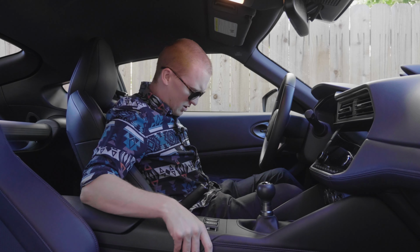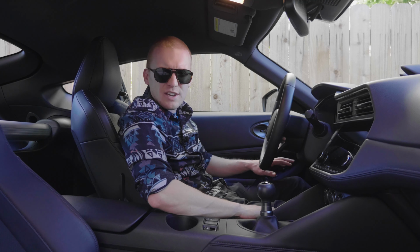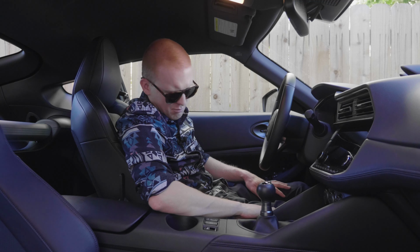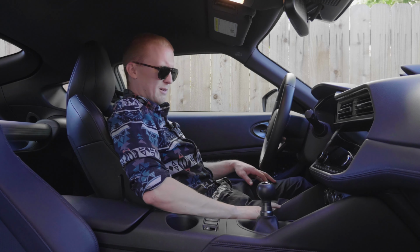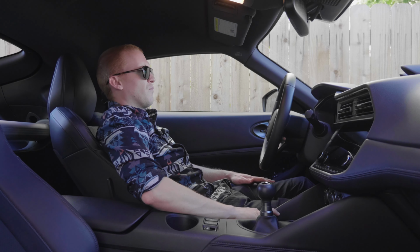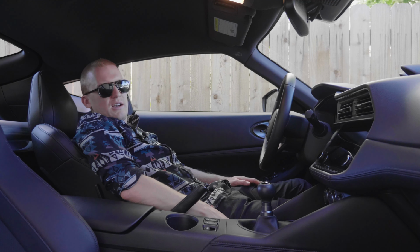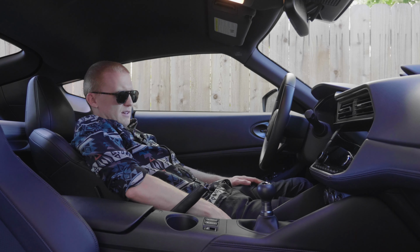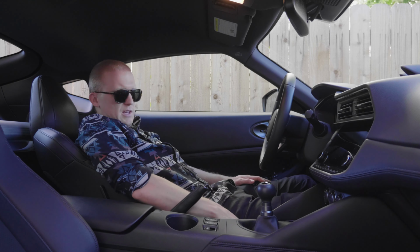So first things first, move the seat up a little bit. I got my feet actually underneath both the clutch and brake pedal just because it gives me a little bit more room. And then we'll start leaning it back. The seat actually leans back a bit further than I expected. We'll move it forward a little bit more, see if it'll go back. All right, that's it.